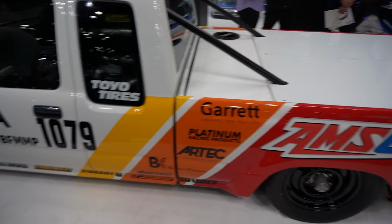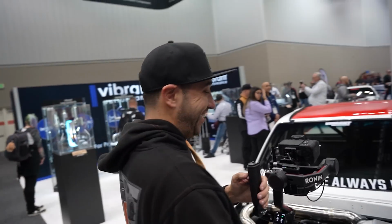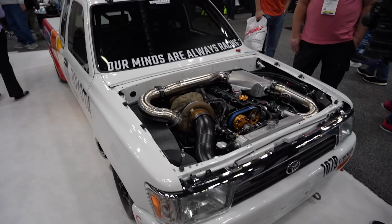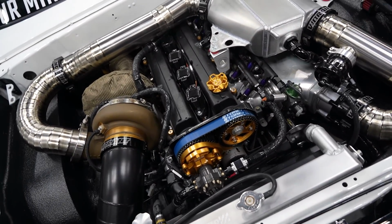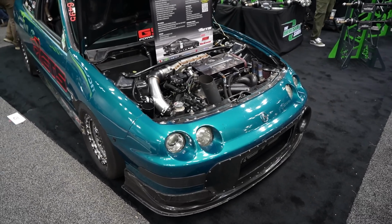And I'm pretty sure this is a Hilux. It's probably one of my favorite cars here. Oh, hi, it's the Motive Video guy. 2JZ, absolutely insanely cool. Nice big Garrett, love to see it. Of course, we are at the Vibrant booth, but what I love about this is all the PRP goodies on this thing. Very nice. Of course, there's some Honda stuff.